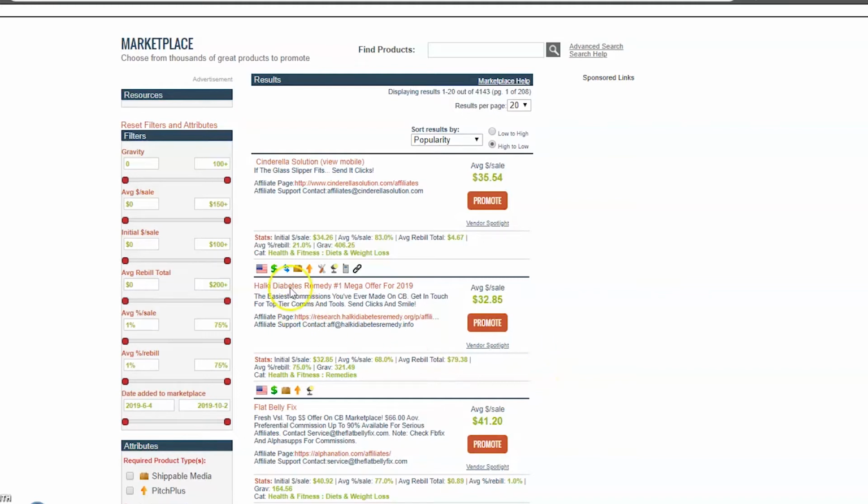Following that, I like to make sure that they have recurring billing. You can tell if they have this icon here, and that means that the customer is going to get billed on a month-to-month basis, which means that you get a commission on a month-to-month basis. So not only will you get the initial sale of $34.26, but you will get a rebill, another $4.67 for this product, on a month-to-month basis, as long as that customer continues to pay. So that's a little cherry on top. It's not crucial when I'm looking for products, but I do like that in most of my products.